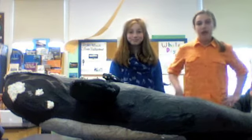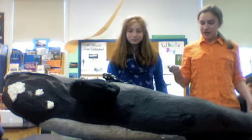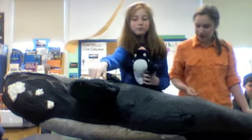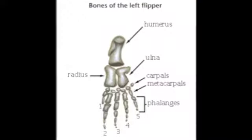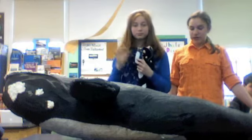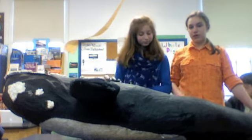If you look at the skeleton of a right whale, you can see that it's strangely like a human's. The bones in the pectoral fins, these ones here, are actually like the bones in human fingers. Individual bones match up to those in a person's hand.